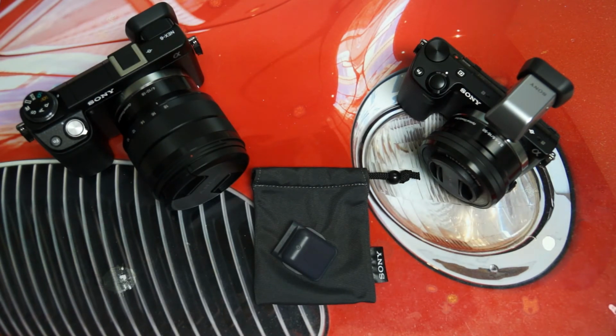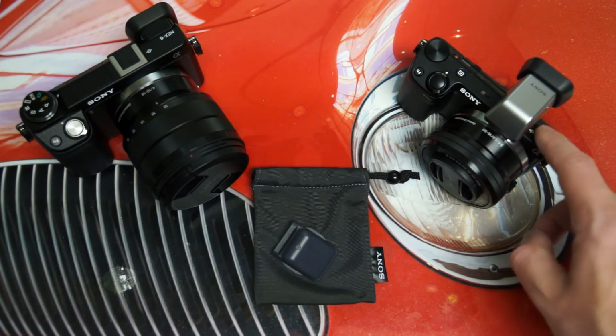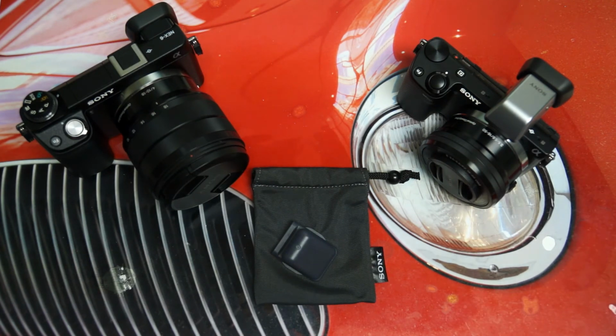Of course, overseas, the kit with the power zoom has been available for quite some time now. So hopefully, eventually, that will be part of Sony's refresh. But for the time being, I'm only referring to the actual body, because right now that's what can be had for $500. If you're looking to get a kit, you're still looking at roughly around $50 to $100 more.